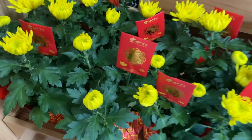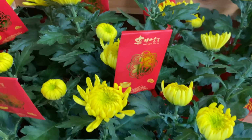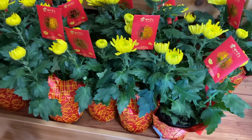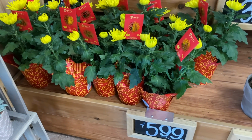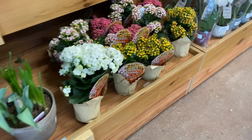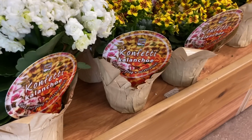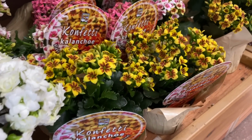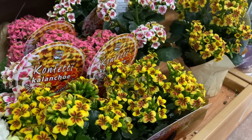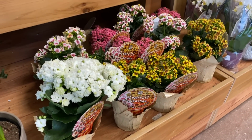We are starting off right when I walked in. I found all these really pretty Lunar New Year flower arrangements, and they come with the little money envelope. Also found these flowers. I thought these were so cool. I've never seen them before, but they're called confetti, spelled with a K, and they do kind of look like confetti. They're very colorful, and I love all the different arrangements you can get for the colors of those.